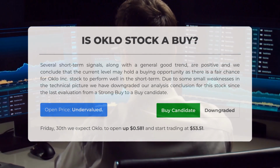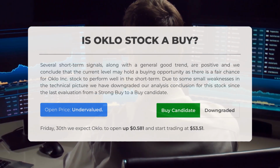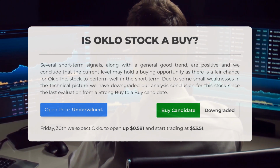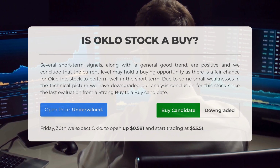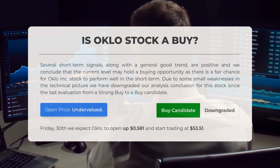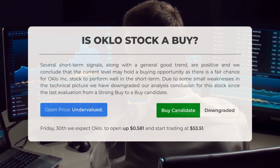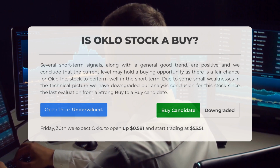Is Oklo stock a good buy? Several short-term signals, along with a generally positive trend, suggest a potential buying opportunity. There is a fair chance for Oklo Incorporated stock to perform well in the short term. However, due to some minor weaknesses in the technical outlook, we have adjusted our analysis from a strong buy to a buy candidate since our last evaluation.